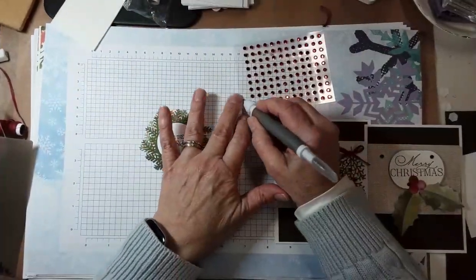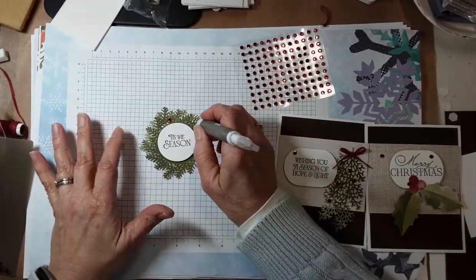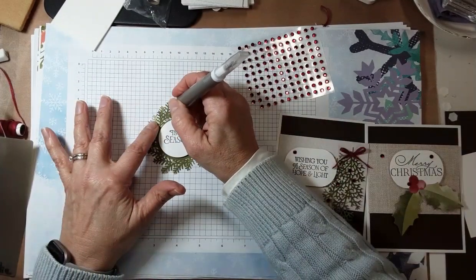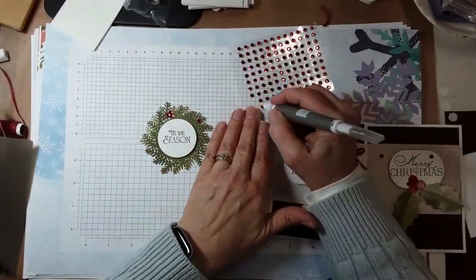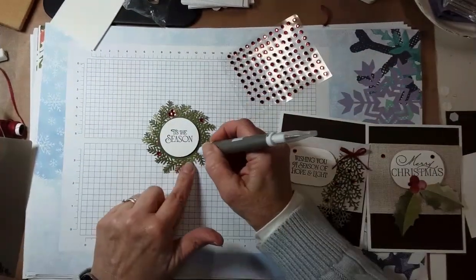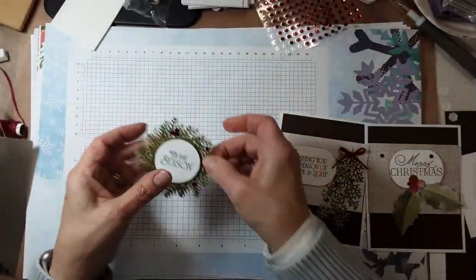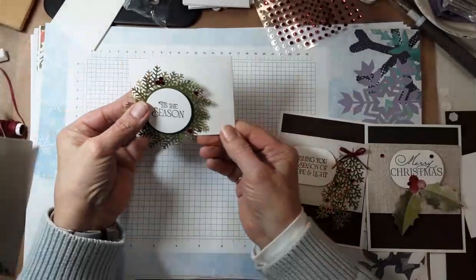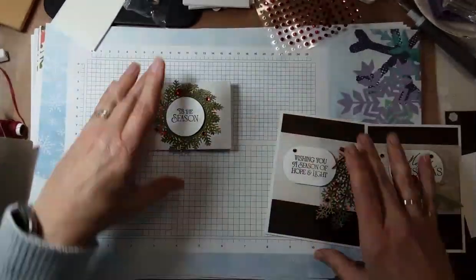Okay, so let's add some sequins to this. Okay. I'm going to actually, since they gave us so many, I'm going to do a couple little groups here. Like that. I think that looks good. So then that would go on sort of the same way, all right? So that would go on the front of an envelope, and then you would build your card the same way. All right, so there you go.